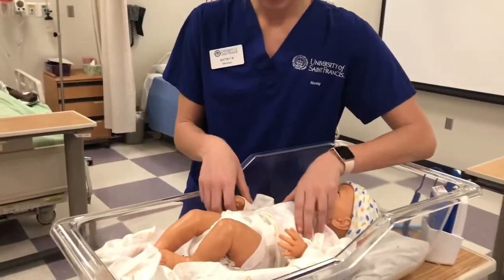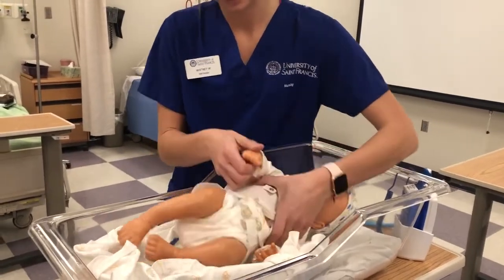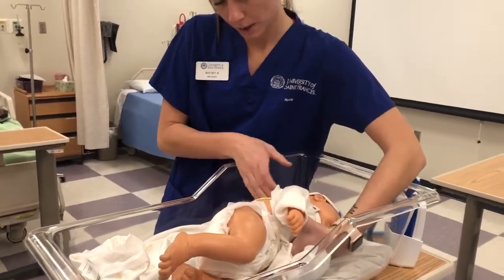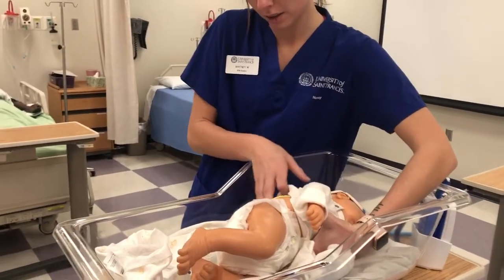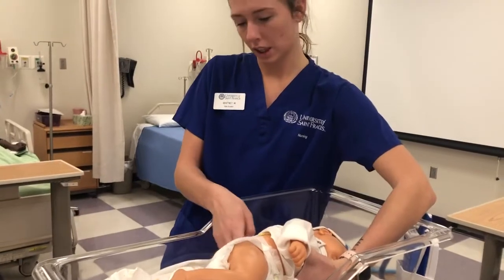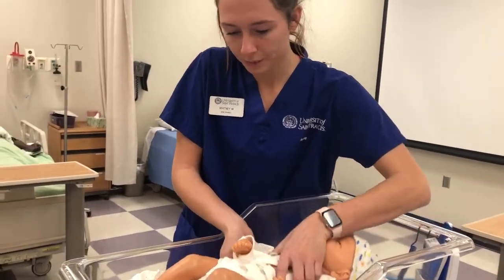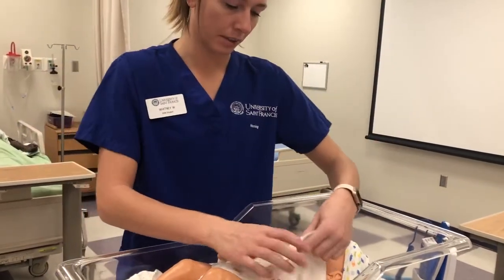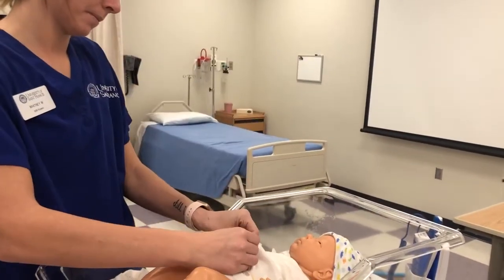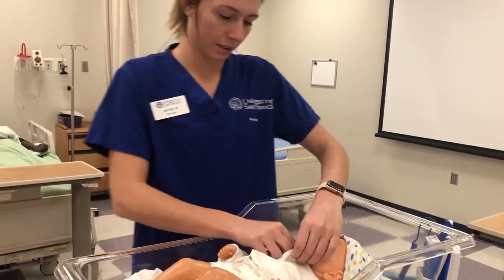After I do her hands and feet, I'm going to flip her over to look at her back. So pull this up. Her spine should be straight, there should be no dimples, and there should be no hair tufts at the coccyx, which there's not. So flip her back over, then cover her up, and then I'm going to check her reflexes.